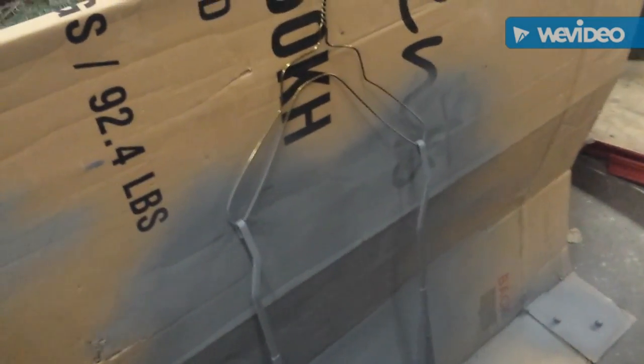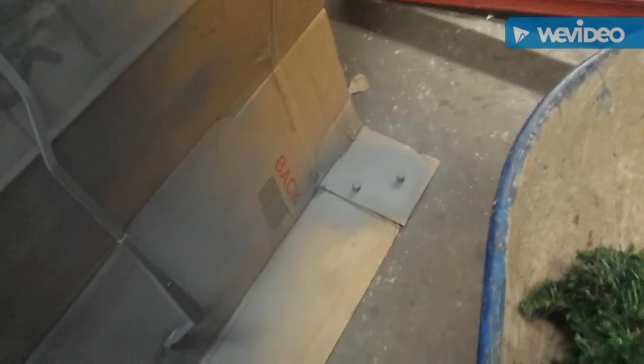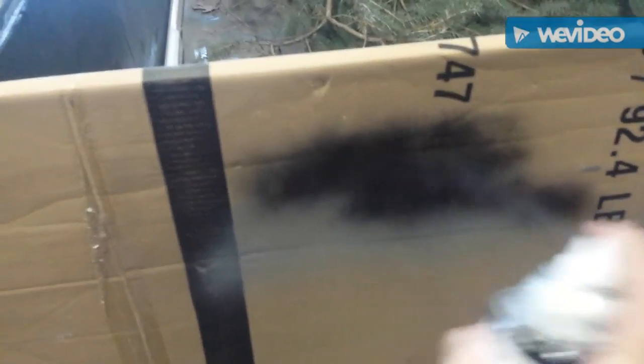Alrighty, so we're back. And all the primer is nice and dry. Sorry for the fingers. Anyways, now what you want to do, shake the fuck out of your cans. Once you think you got your can shaken up good enough, do a test patch, just like that.